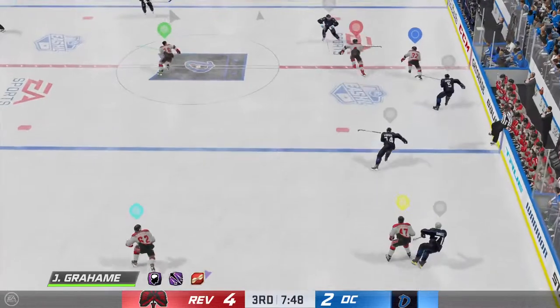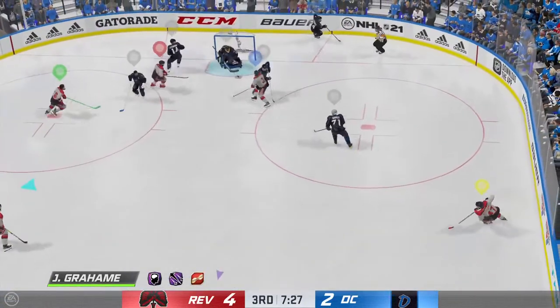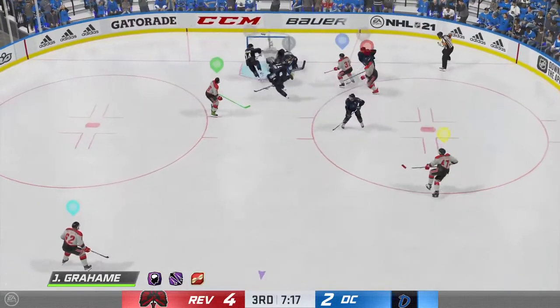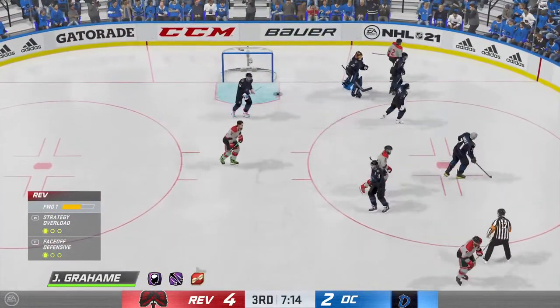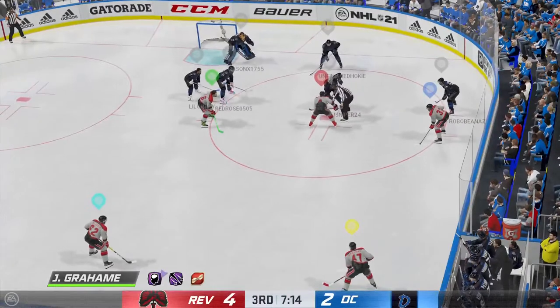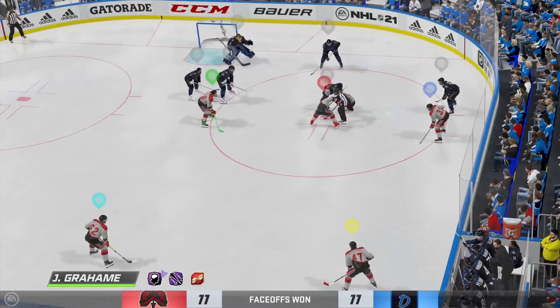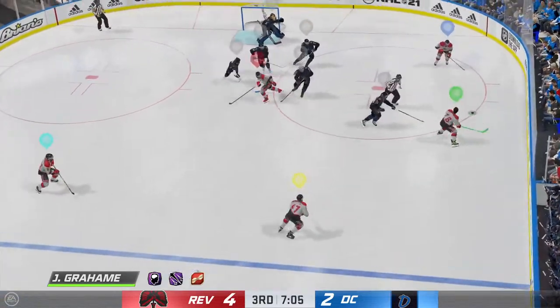Toronto's got a hold of it along the wall. Here's an odd man rush! Takes a wrist shot, comes up with the stop as he got a piece of the blocker on it. Dead center, excellent save. More than half the frame has been played here. The Rebels have some breathing room as they lead by a pair. It's 4-2. Toronto's got it in the offensive zone.